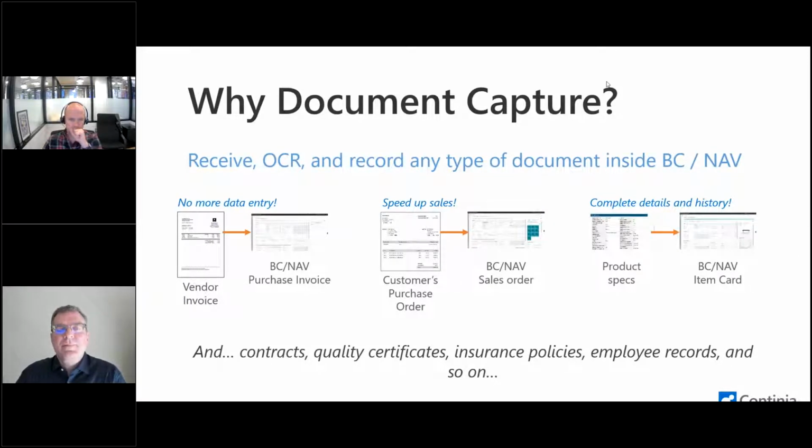Normally, I think most organizations, when they start with document capture, start with invoice automation, AP automation. I think it's something everybody gravitates to. It's a very quick, easy win, right? And it's a place where people typically feel a lot of pain that they want to address.